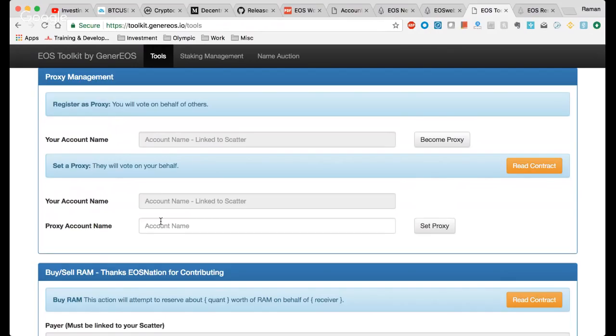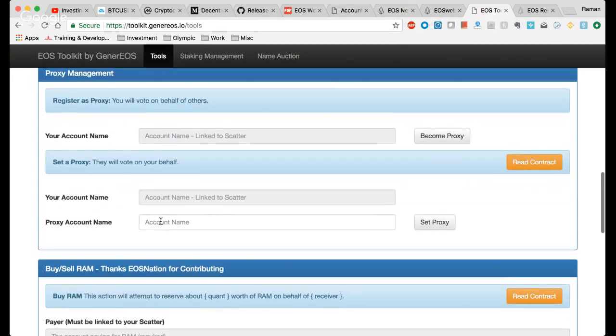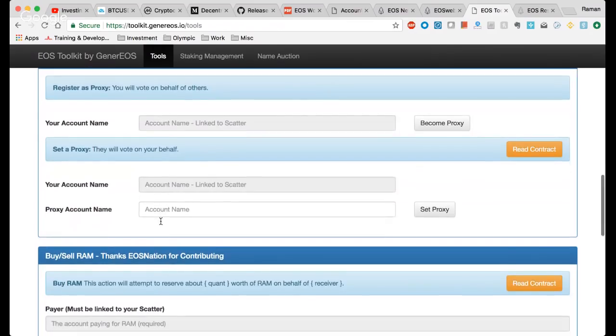For example, Bitfinex is using this proxy system to vote on behalf of their account holders, and that is a very good tool. It's open source, it's a reliable tool. So we are very happy that some of these exchanges are playing very fairly. And similarly, there are more ways you can do this using proxy.